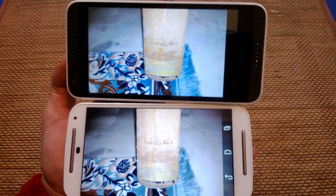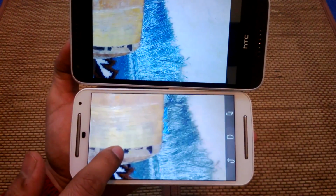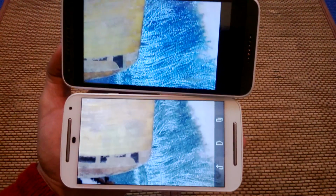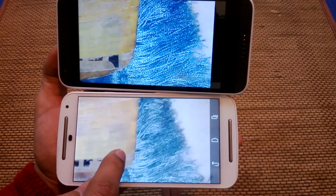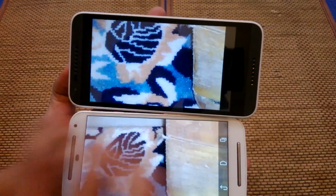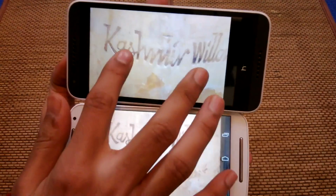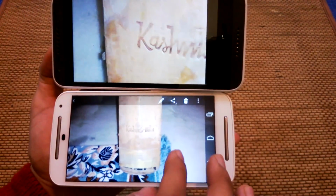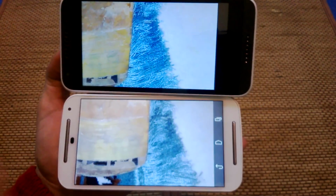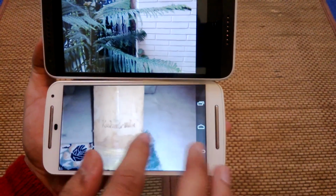Again, let's check out these images of my cricket bat. Guys, like you can see, the detailing and the real life colors are much more vibrant and much more detailed in the HTC Desire 620G handset. I hope you have a better view now. So things are pretty well with the camera of HTC Desire 620G, although the camera of Moto G is also nice, but HTC gave us better images.